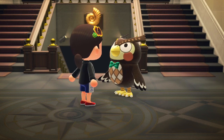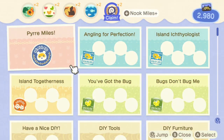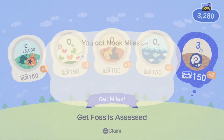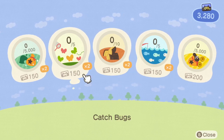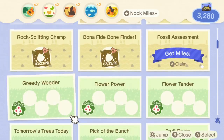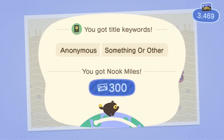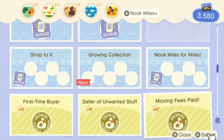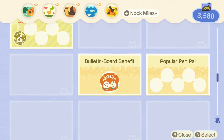Nope. Very good. So let's check out the museum. Oh, we got a thingy for donating stuff. Oh, we gotta get 3 fossils assessed. That's new. Catch some fish, chop some wood. We'll probably do all of these. Fossil assessment. Growing collection. So donate 100 things.